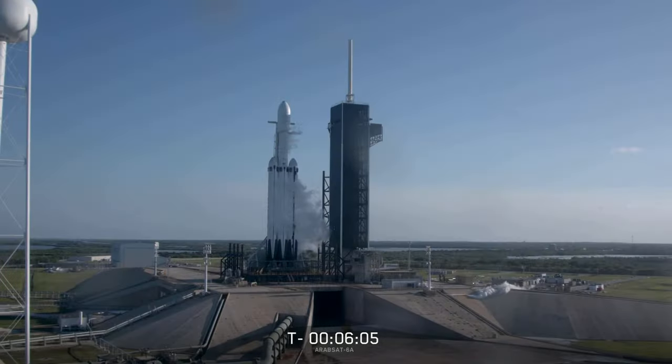The center core has throttled back up to power. Everything looking good on the flight of Falcon Heavy. The next major event, main engine cutoff of the center core and separation and ignition of the second stage. Bottom middle view shows the view looking up into the nozzle of the second stage engine. Main engine cutoff, center core shut down.